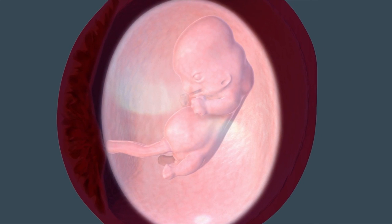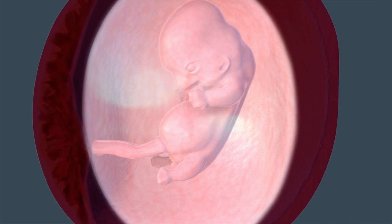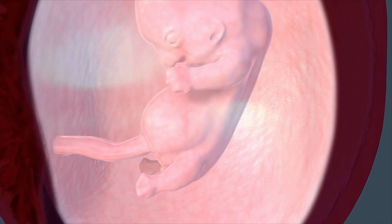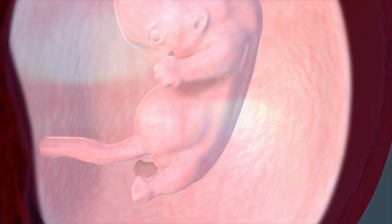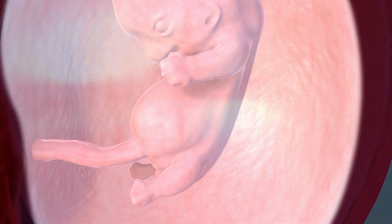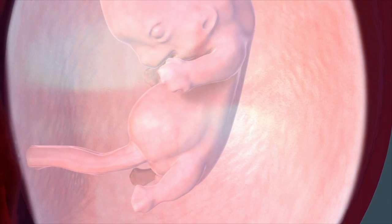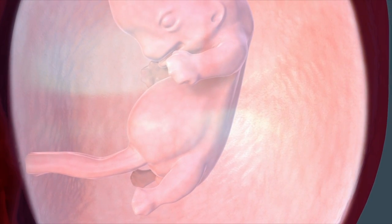By the 8th week, your fetus is about the size of a blueberry. What were once just little tissue buds have become recognizable as hands and feet with webbed fingers and toes. Soon, this extra tissue between the digits will be reabsorbed to reveal individual fingers and toes.